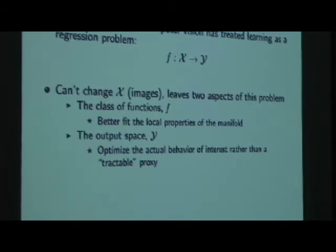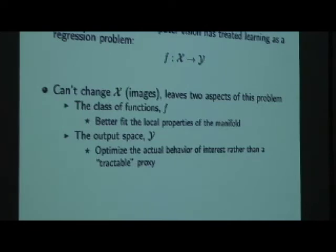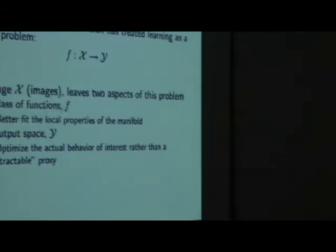So we can change the class of functions f, and we can use different types of nonlinear functions, and that might better fit the local properties of the manifold. And if we really modify that function class, then maybe we'll do better. This has been the thrust of computer vision almost for the past 2 decades. A couple decades ago, people were using artificial neural networks almost exclusively. Then somehow support vector machines came along. And there's Gaussian process classifiers, there's deep belief networks. There's all sorts of technologies that have been used. But ultimately, people have been playing around with this function class. Even people who have been doing feature engineering essentially are just engineering a different class of functions.